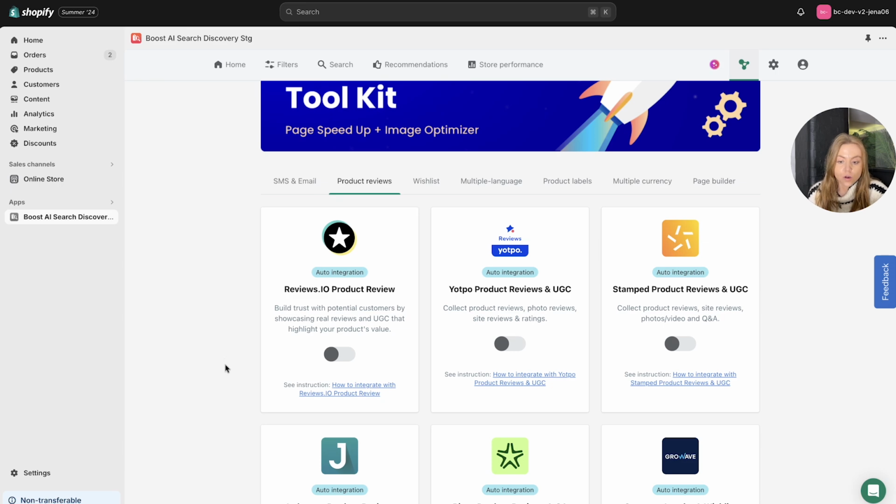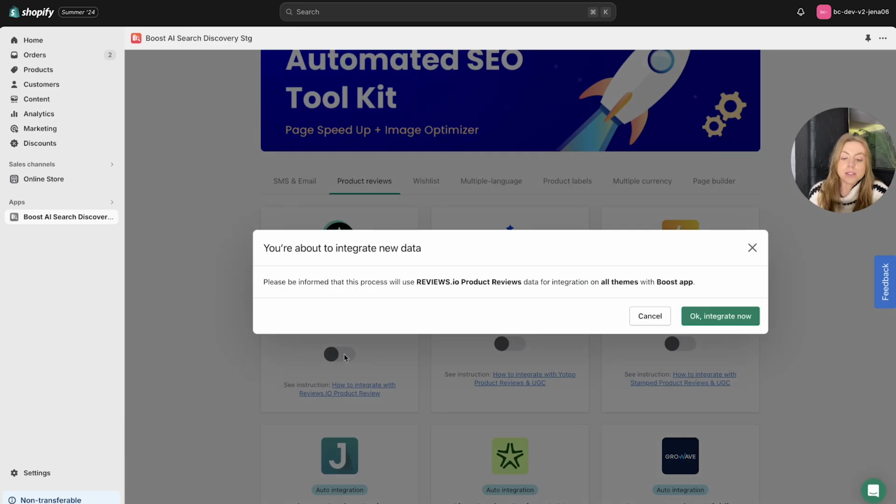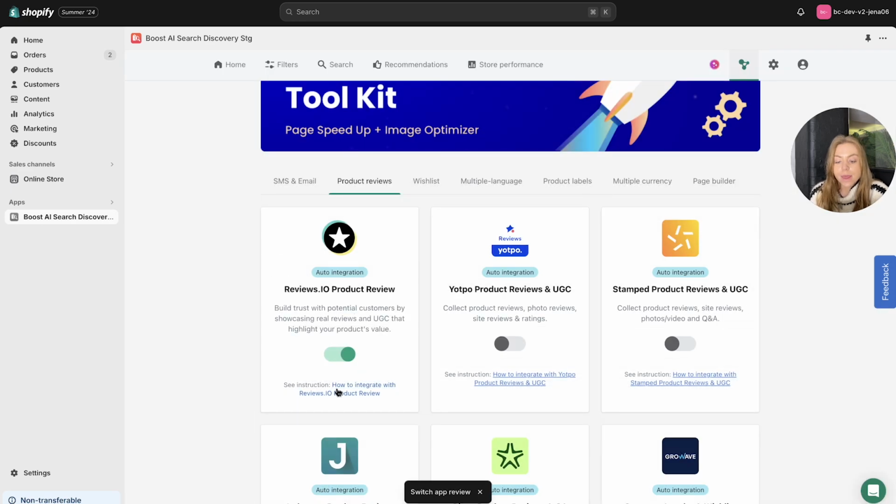Alternatively, you can just watch along with this video. It's as simple as toggling on this button here. It will warn you that you are about to integrate the new data, so you will process all of the Reviews.io product review data for the integration on all of your themes within the Boost app. Hit OK, Integrate now if you are happy to do so. It will just take a second to load here. And then that section's toggled on. So that is the very first step in setting up the integration.